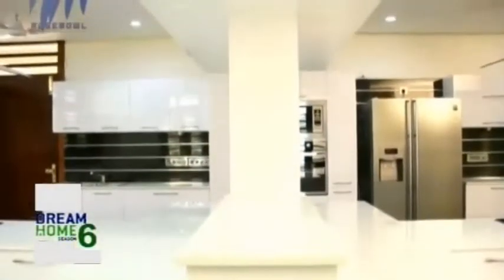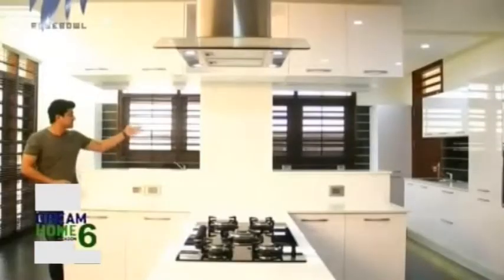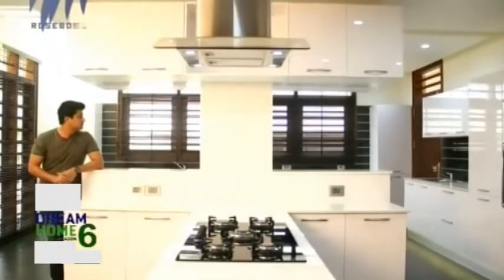It's completely a very futuristic kitchen, and there are 3 doors from here, one which leads to the private dining space, one to the foyer area, and one to the back side of the house. So that's it for the kitchen, a very well made kitchen.